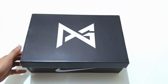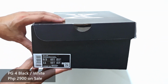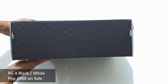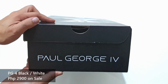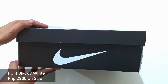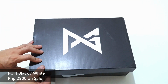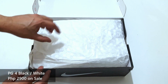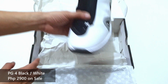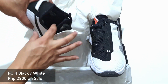And finally, my last pair to unbox is this Paul George 4. The Paul George 4 has an all-black box with PG logo on the top, Nike logo on the front, and Paul George 4 on the side. I got the black and white colorway. This is part of the Oreo pack together with the Kyrie 6s and Zoom Freak 1. I got this only for 2,900.